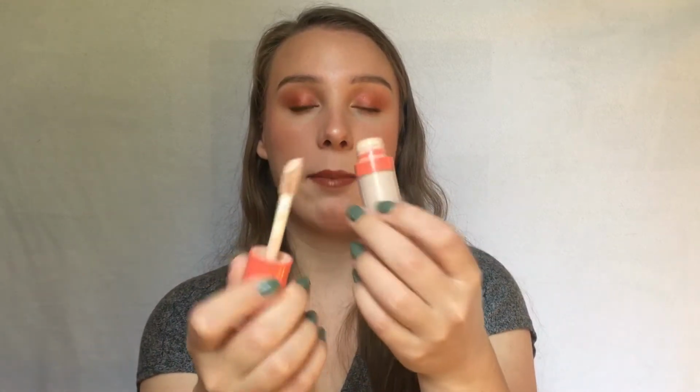I forgot to mention the packaging on these other products. The Juvia's Place concealer is plastic, so it doesn't feel super luxurious, but it is pretty nice packaging, and it does have a little doe foot applicator, so I do like this applicator for my concealer. And then the BH Cosmetics packaging actually feels really nice and luxurious. This is a glass, kind of frosted bottle, and the lid is just plastic, and it comes with a pump, and obviously the pump is just plastic.